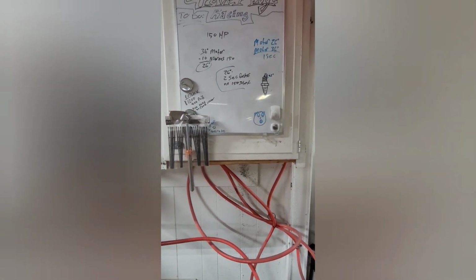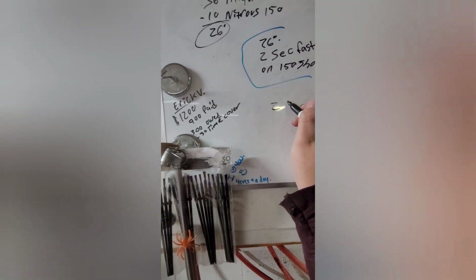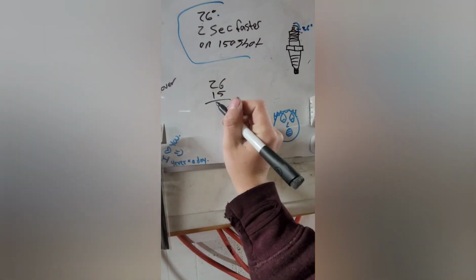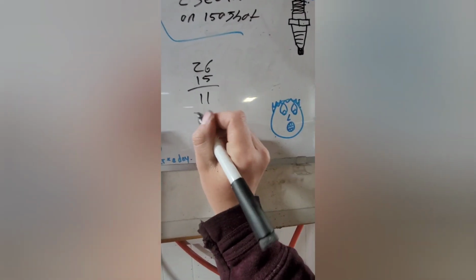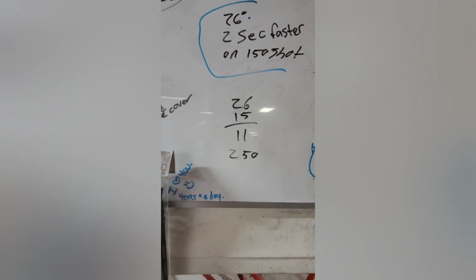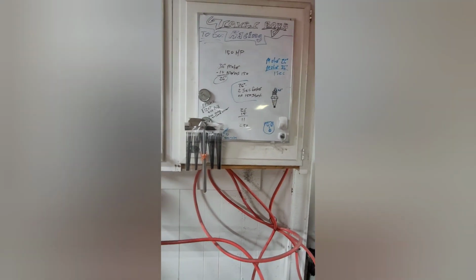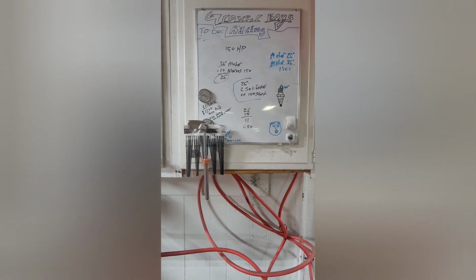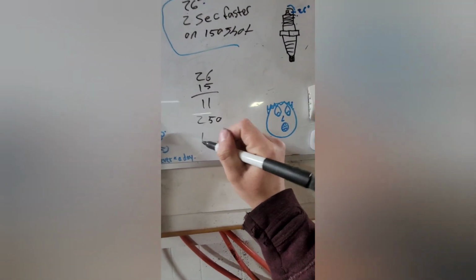And I kind of assumed that this motor wouldn't, but we pulled another 15 out from 26, and that put us at 11 degrees total timing on a 250 shot. Okay. I didn't even run it on motor with 11 degrees of timing. It would barely spin the tires. It wasn't even worth wasting the fuel and the motor. So I sprayed it, and it went 2/10 slower than the 150 shot.